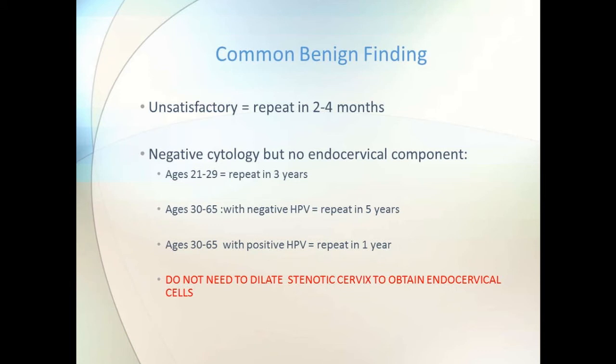These are common benign findings that we get on PAP reports that sometimes lead to some confusion. If the PAP is unsatisfactory, that basically means that there just weren't enough cervical cells for the pathologist to be able to interpret. The recommendation is to repeat that in 2 to 4 months to allow some time for regeneration of cervical cells. It's really not recommended to bring that patient back 2 weeks later. You may get that same result again. There's nothing urgent about that PAP report. 2 to 4 months is very reasonable.